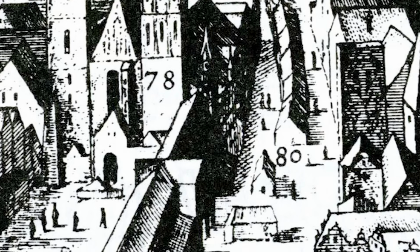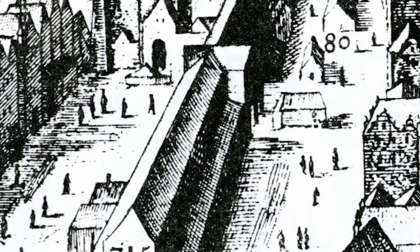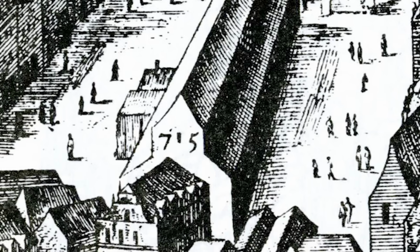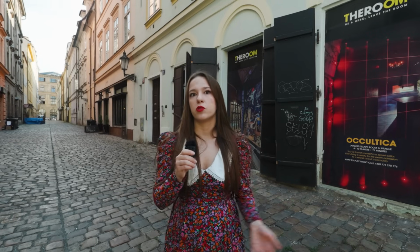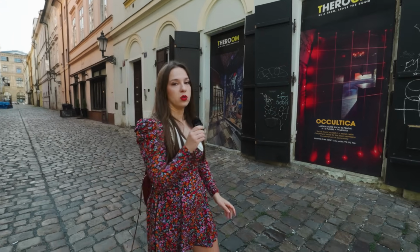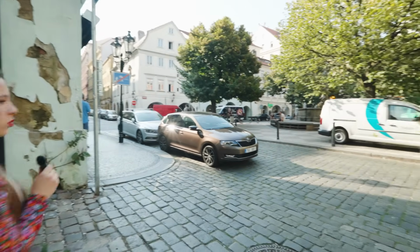This is how it looked. You had two sides of the shopping rows that were roofed, so you could go there even when the weather was bad, which was very convenient. And they had two rows of shopping stalls on the opposite sides, so there were around 100 shops altogether. And the street on the opposite side also had the market, as well as this square. So now let's go to the square.